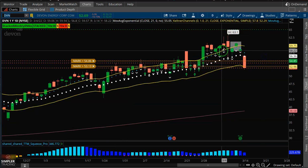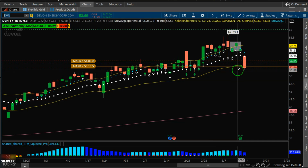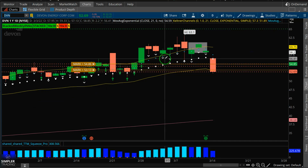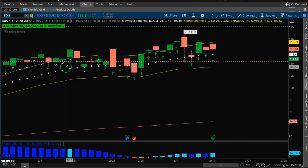And Devon kind of gets hit with the ugly stick here today. But you do get a bid coming in around that 50 SMA. So not the prettiest afternoon, but in the event heading into Friday, this is back at the 21, I think we might add to that position. We might add to the EOG position.